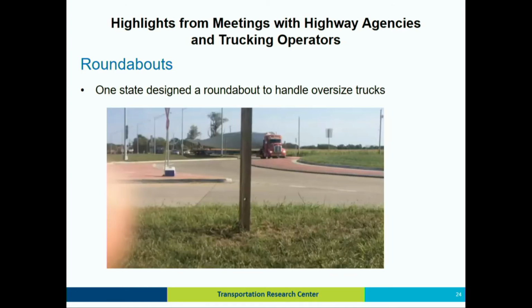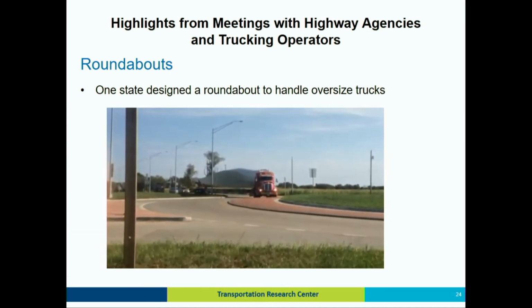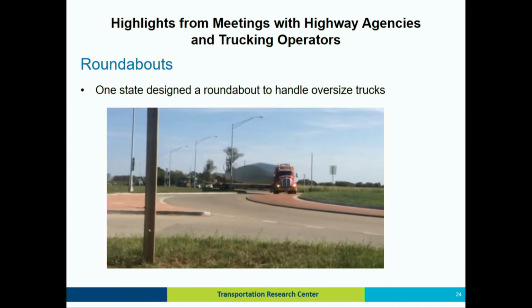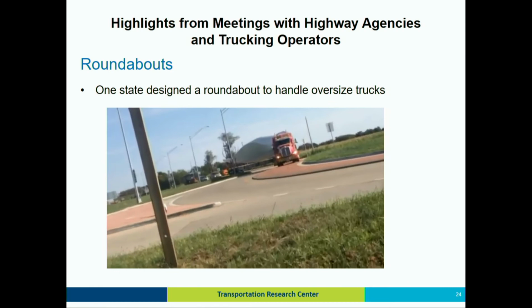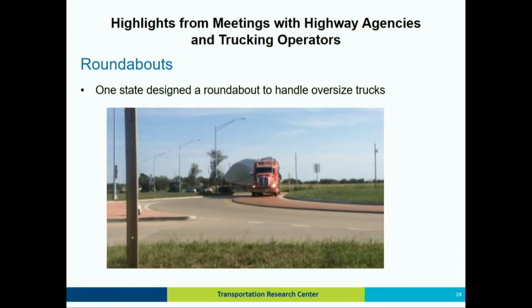So this is a video. One state designs roundabouts to handle oversized trucks. And this is a video that was sent to us of a windmill wind blade navigating through a roundabout. It's only 1 minute long, and I wanted to share it. I have no control over the volume, I don't think. I think it was Kansas, if you don't mind me saying.